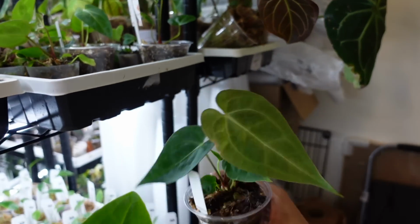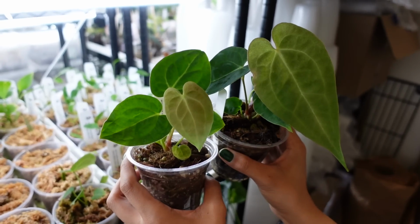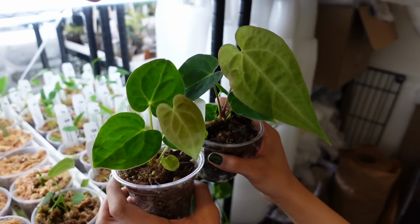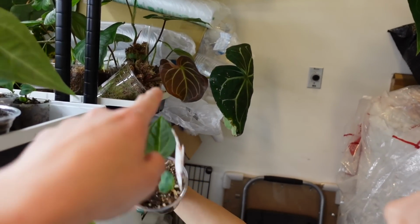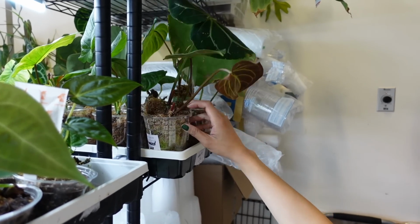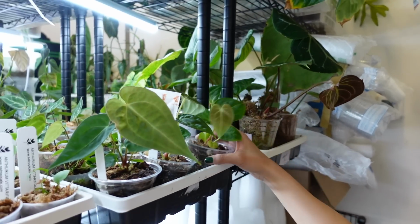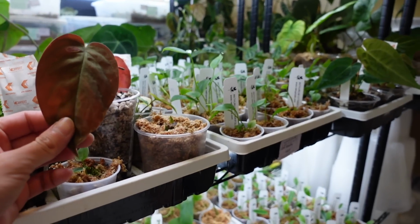Is this a mag? Yeah, this is a mag too. This one has such an elongated leaf. It has kind of the shape of an ace of spades. Yeah, totally. And he's rescuing. I know. That poor leaf. What is this? Homolamina? Oh.